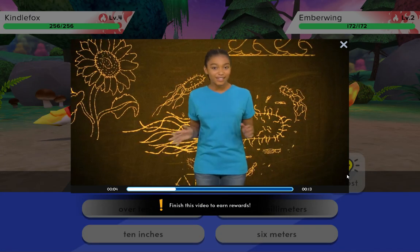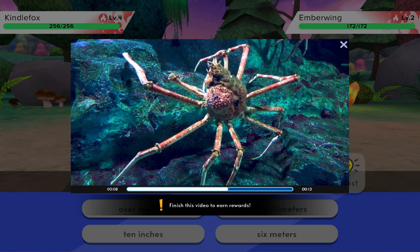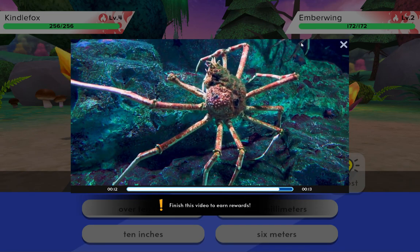Come in all different sizes. They can be as tiny as a few millimeters wide or span out over 10 feet from claw to claw, like the Japanese spider crab.